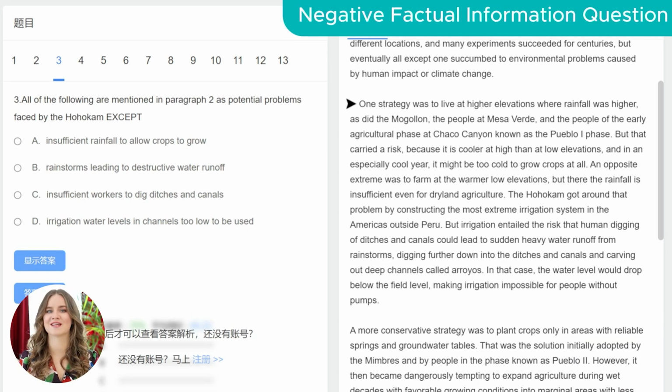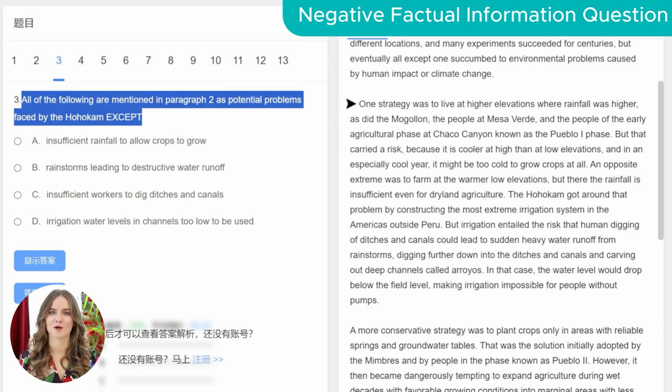Now, question 3 is the negative factual information question. It's the one where you see the word except, which means you need to find the option that is not correct based on the text. The question says, all of the following are mentioned in paragraph 2 as potential problems faced by the Hohokam except.